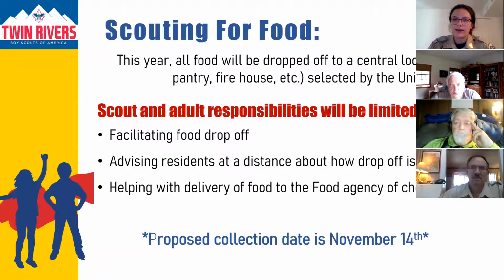And a quick update on scouting for food. I know a couple people have been curious about this. At this point, this is all the information that I have on it. The proposed collection date is November 14th, and it's going to be a little different this year. Each unit will have one designated collection spot. They'll drop off flyers or boxes, and then the person that's donating the food will be responsible for bringing it to the collection site.